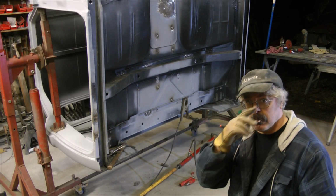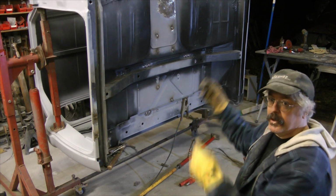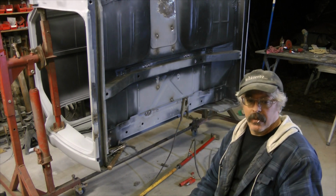And I'm trying to talk to the camera more instead of talking to the truck, because the truck can't talk back.